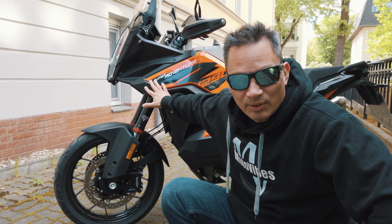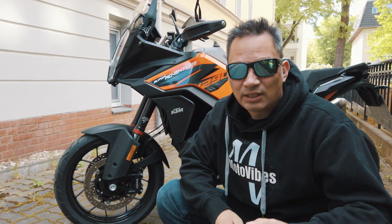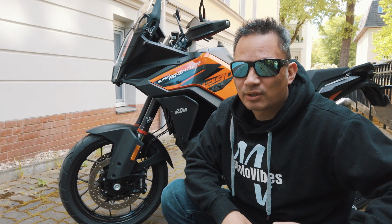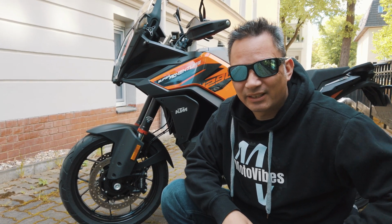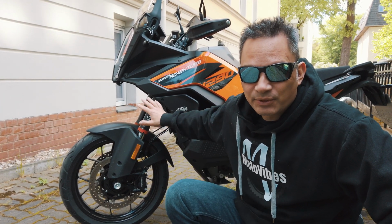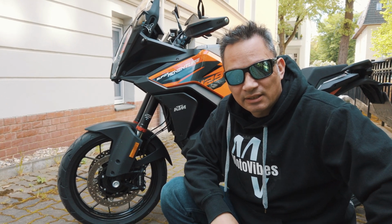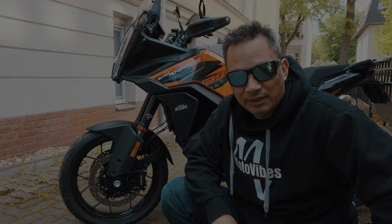That includes the S model that's sitting right behind me, but also the R model. I used to own the S model for just over 3 years and I put almost 50,000 kilometers on that bike. I now just bought a 2020 R model of the predecessor. I've ridden the S model as well as the R model of the 2021 lineup. These are the 6 things that I really like about the bike.